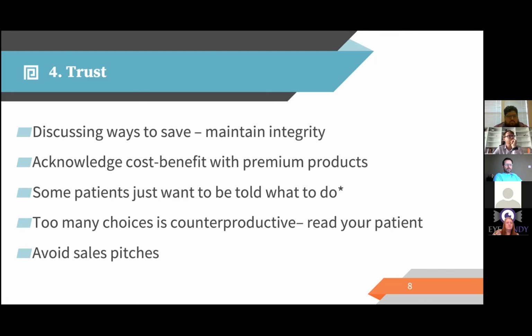Too many choices are counterproductive. Read your patient. You guys know that the more things you tell them, the more things that they are just going to forget. So I think it's a good idea to sometimes summarize those things at the very end. And they'll also hear your handoff as well to the optician if you've got a good handoff.